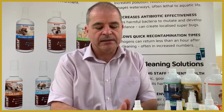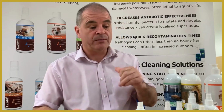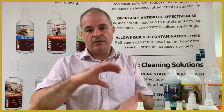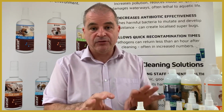The different probiotics in here will release enzymes to help break down that organic waste, and they'll release different enzymes depending on what organic waste they meet. So if they come across, let's say, a blood type organic waste, they'll release certain enzymes. If they come across something that's more starchy, they'll release different kinds of enzymes to break those organic waste components down and then consume them. So getting them onto the bedding is really important.